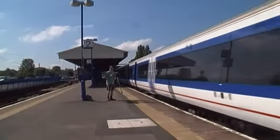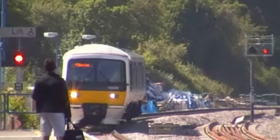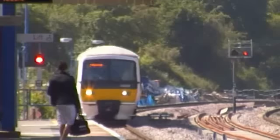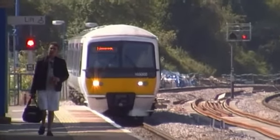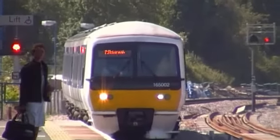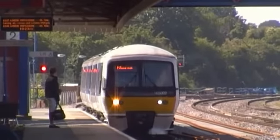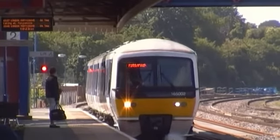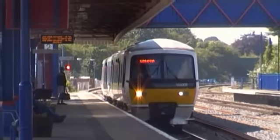Lovely! That's short! 165-0002 terminating at Princes Risborough. Goodness me, your zoom actually picks up all the numbers of this train from that far out. It's a two-car service from London Marylebone. Oh, look at that. She's beautiful.